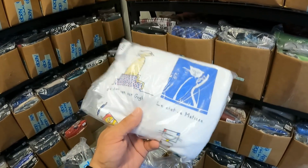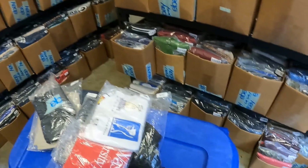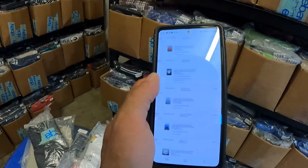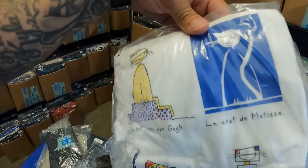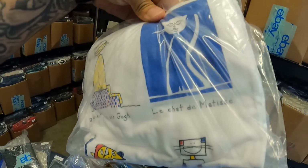Vintage cat shirt. This sold for a best offer of $12 plus shipping. Circo Fortuna cat art shirt. Yeah, never heard of the brand. It's like cats posing for a famous piece, like this is a Van Gogh, this is a Matisse, just cats posing as the piece of art.